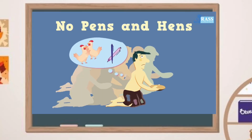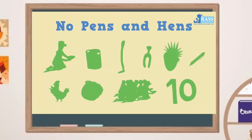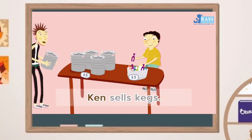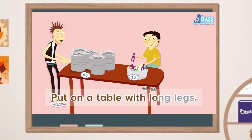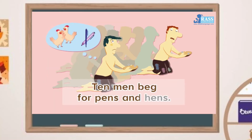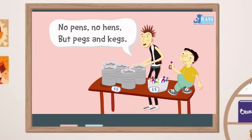No pens and hens. Ben sells pegs. Ken sells kegs. Put on a table with long legs. Ten men beg for pens and hens. No pens, no hens, but pegs and kegs.